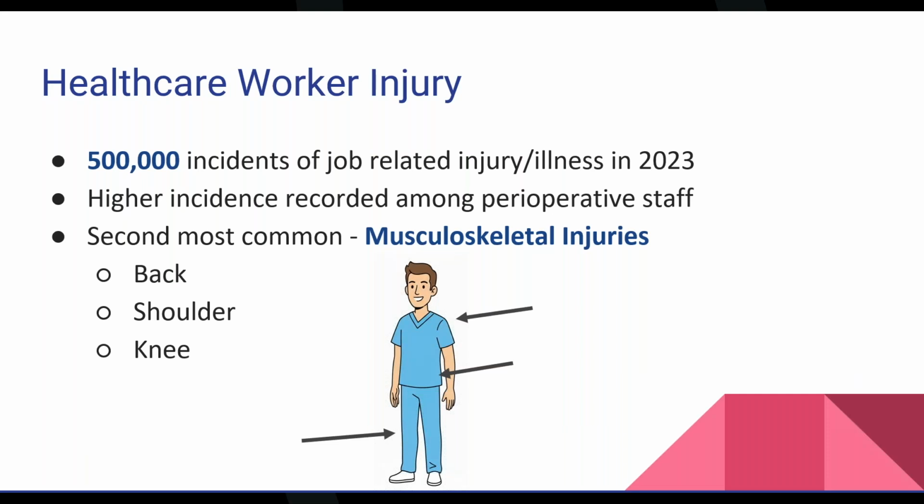And the US Bureau of Labor Statistics documented just that. They said that over 500,000 incidents of job-related injury or illness happened to healthcare workers in 2023. And that's only the ones that went reported. How many get a pain or strain and don't report their injury? I am guilty of that too.